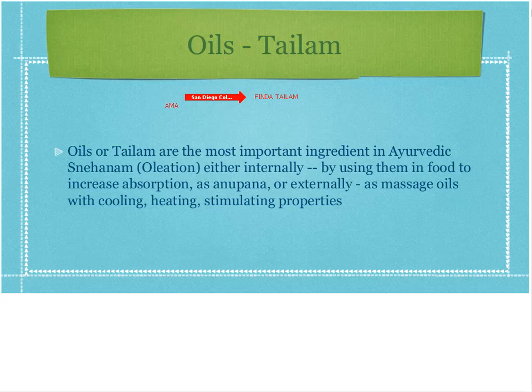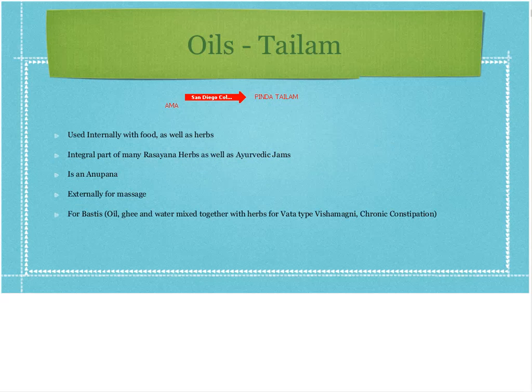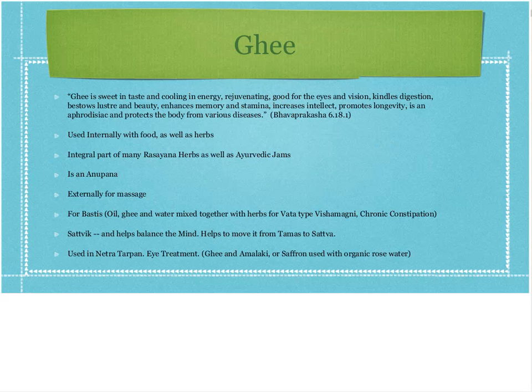So now that they've had that, we do sweat therapies, we do vamanam, nasya, and so on and so forth. So oils are very, very important. But what kind of oils is the question? Most important in Ayurveda is ghee.